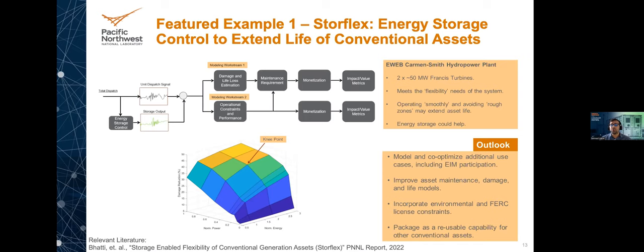an idea of co-locating the conventional generation asset, as Diane explained, with the energy storage to improve or extend the life of the conventional asset as those are being changed, as the power grid operations are changing. So what we looked at was if the energy storage, based on the characteristic of a storage system, which is finite capacity but higher ramp up and down capabilities as compared to the hydro Francis turbines, could be operated, it can considerably reduce the damages for the Francis turbine, damages in terms of wear and tear and fatigue of the turbine.